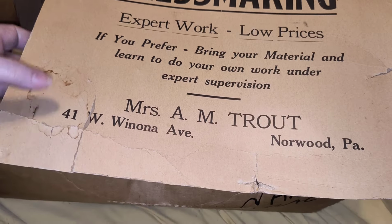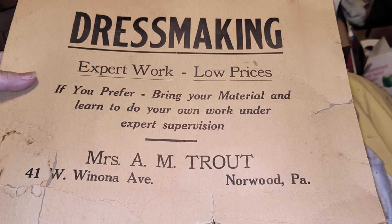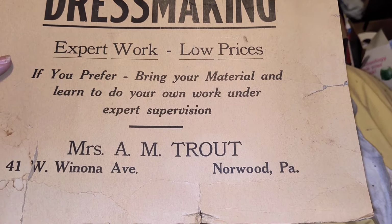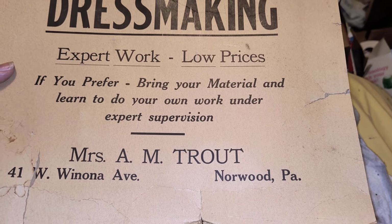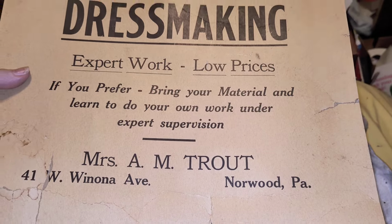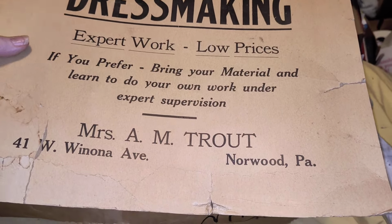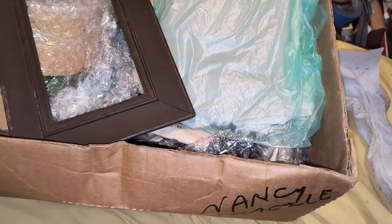So this is going to need a frame before it gets hurt anymore. But I love that it says, if you prefer, bring your material and learn to do your own work under expert supervision. She knew how to even make her own lace. She taught her older daughters how to do that.